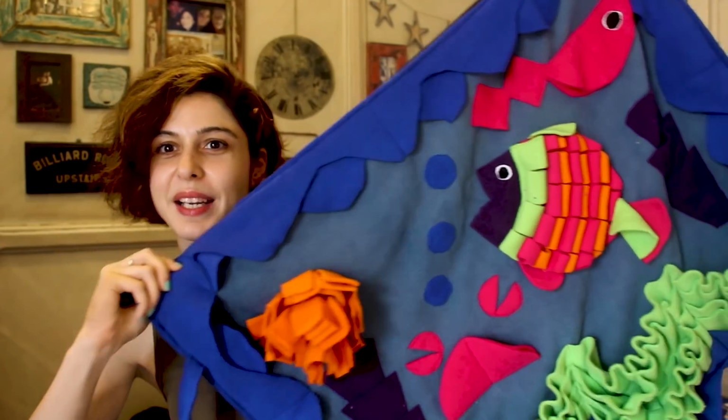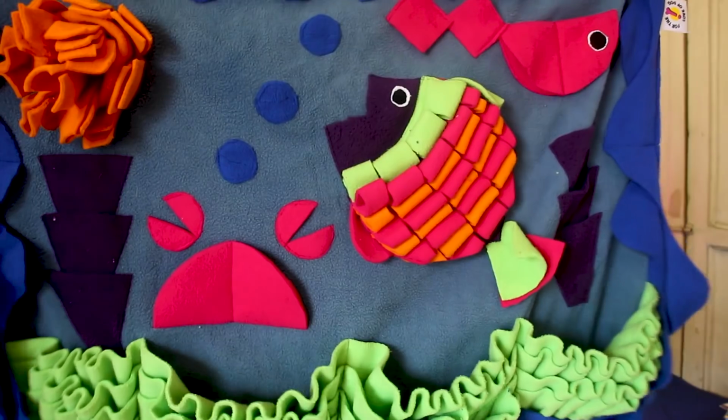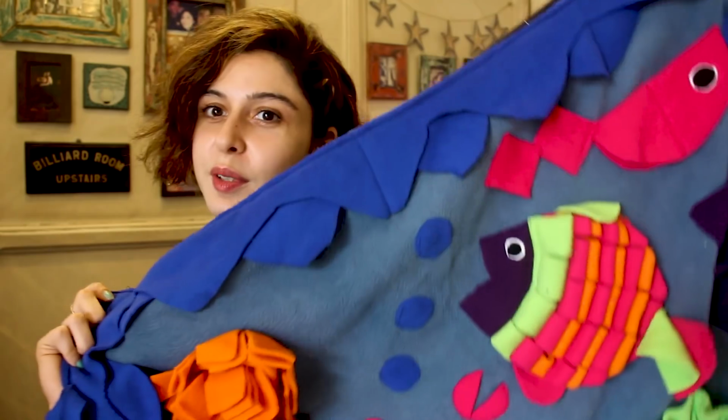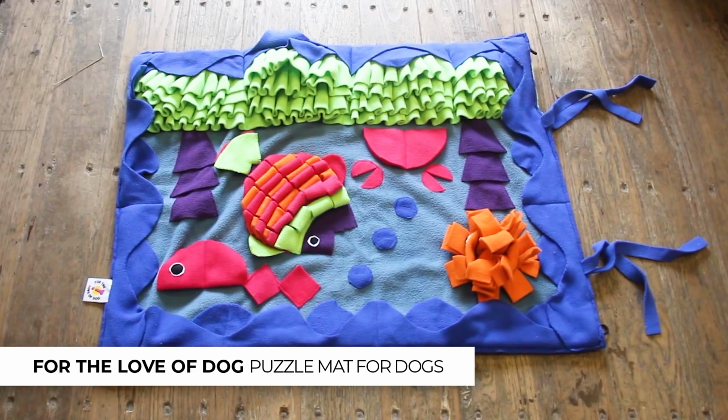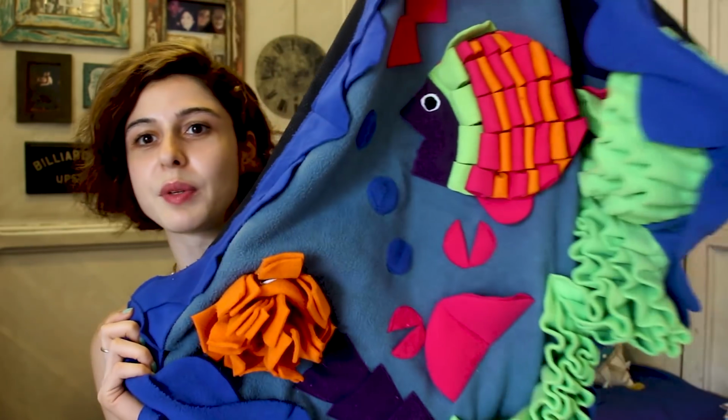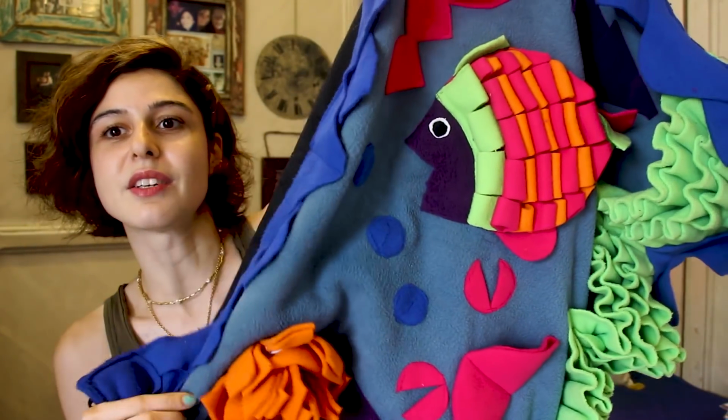Got this. And last but not the least, we have this guy. So this massive thing is a puzzle mat. It's not for a baby, it's for a dog. It's by this brand called For the Love of Dog. I actually saw Mars's brother using this on Instagram, and I thought, oh my god, this looks really cool. And you guys know I had a snuffle mat for Mars, which I bought anyways. And I thought this would be a great addition since he likes doing that.